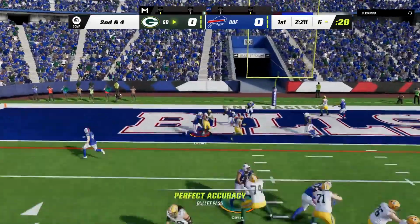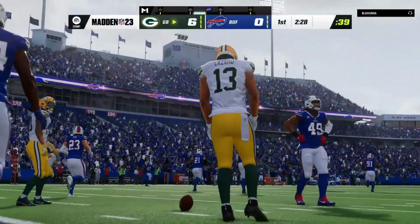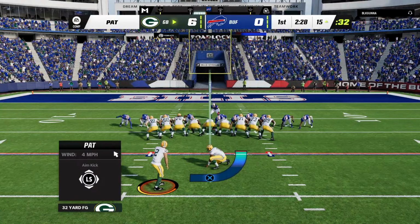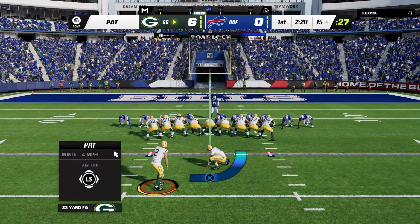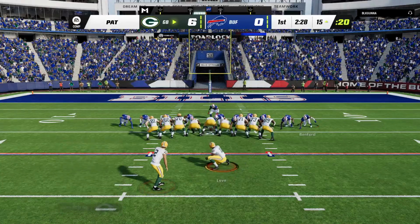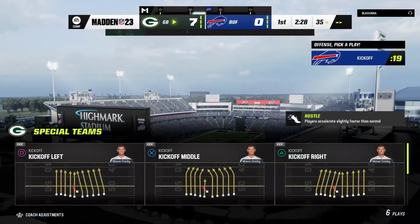Looking to throw again on 2nd down. Rodgers, and he's got his man. Touchdown, Green Bay. It's Allen Lazard. It's a 6-yard touchdown pass. And the Packers have taken the early lead on the road here in Buffalo. Crosby connects on the extra point, and that makes the score 7-0.